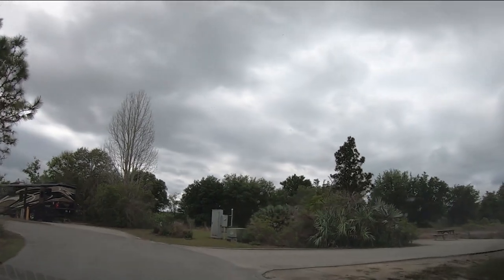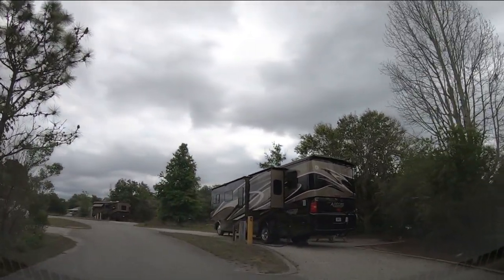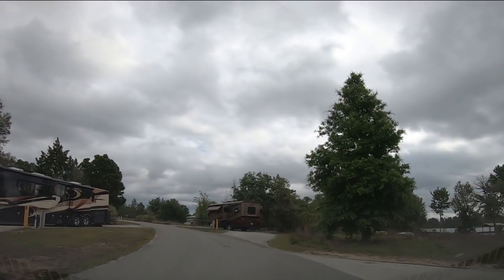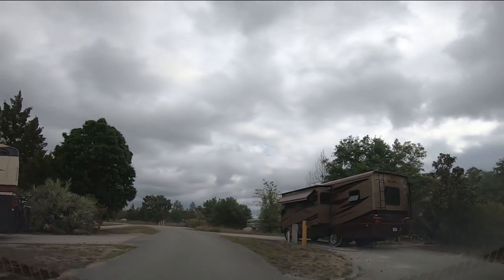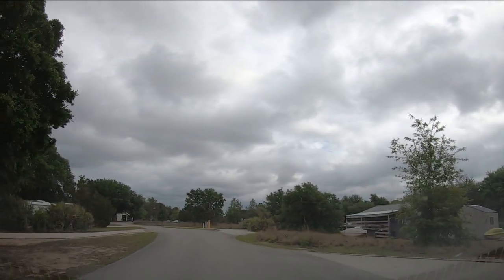I would say if you're in the neighborhood of 30 to 35 foot, you've got pretty near free rein of all the sites. Over that, there are a few sites that probably won't be best suited for you. But that one there on the left was a tag axle. There are some big rigs in there.